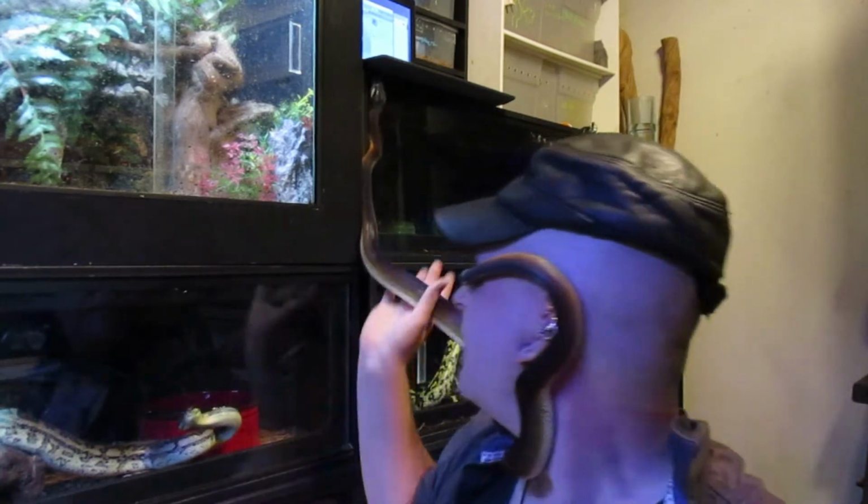So, as you can see, the first couple of minutes of handling these guys can be pretty fun. And by fun, I mean stressful. These guys do have quite a vice grip on them, and that's usually a good way to tell when they're not feeling super comfortable. A lot of snakes will actually seize up and sort of squeeze onto you really tight if they're not super duper happy. This guy's not so bad though.